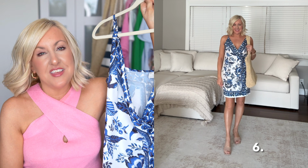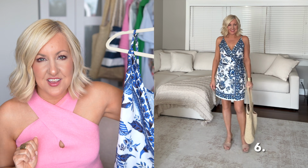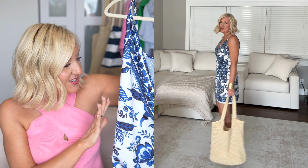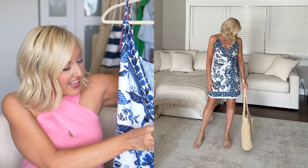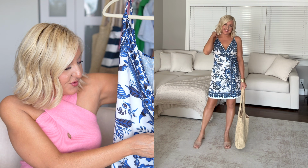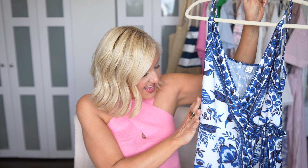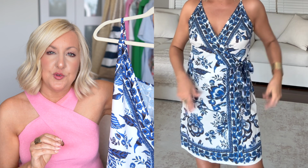First of all, it definitely caught my eye. It was on lots and lots of collages that I saw, and it has that Farm Rio look to the print, which I thought was really beautiful. Comes in a bunch of different colors. I love the wrap style. It is a true wrap. It ties on the inside and then ties right here on the side. Love the V neckline. The length is great. The fit of this is beautiful.